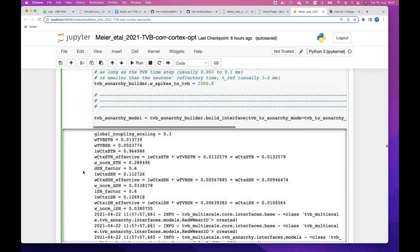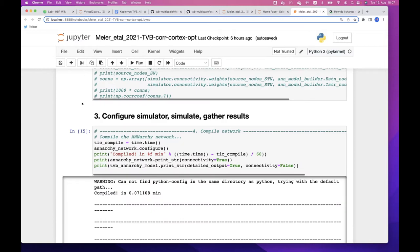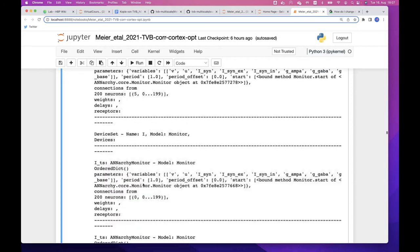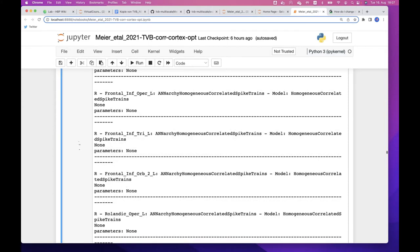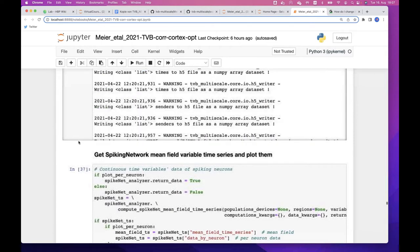Okay, we need the interface, right? First the structural data, second the spiking network, and now we interface it. And that is as simple as using these few lines here to bring the reduced Wong-Wang model together with the ANNarchy model. And we define it with rates. So that means, as I said before, firing rates are sent back and forth. And we will allow back and forth connectivity from ANNarchy to TVB and from TVB to ANNarchy. And this part is all already up there.